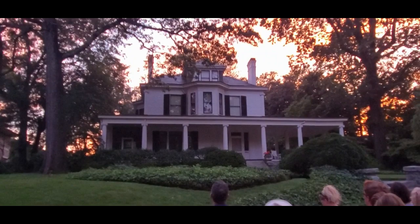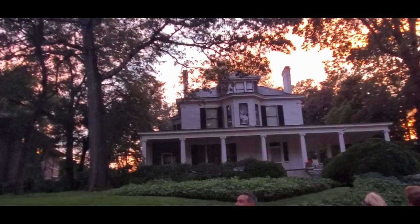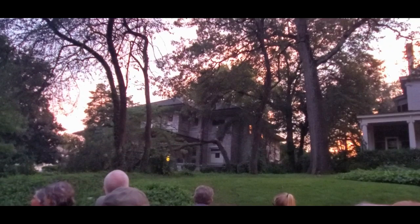So we're going to stay here, but once we're done talking, we'll just take a slow stroll by the next house. And unfortunately, there's a tree down in front of it. But it actually makes it a little easier to see the house from here. So this is the Latham Baker House, built in 1908.